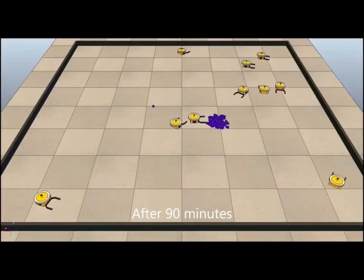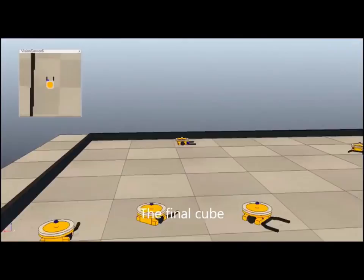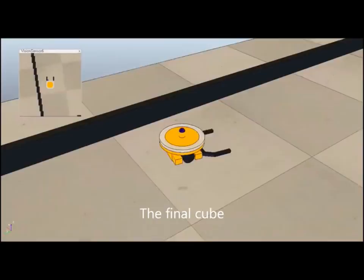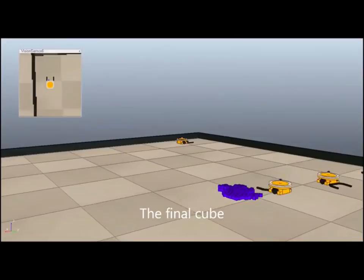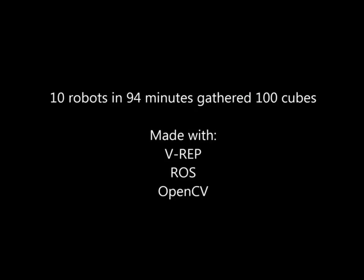Okay, these robots are obviously far from optimally piling all these things up, but the final cube wanders around for an incredible amount of time. It doesn't know what it's doing, keep in mind, right? Very obviously, it's merely existing. 10 robots, 94 minutes to gather them.